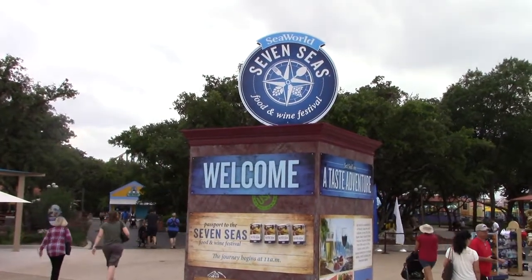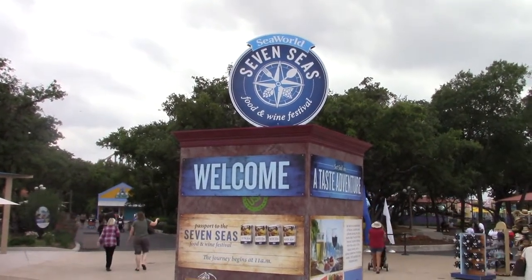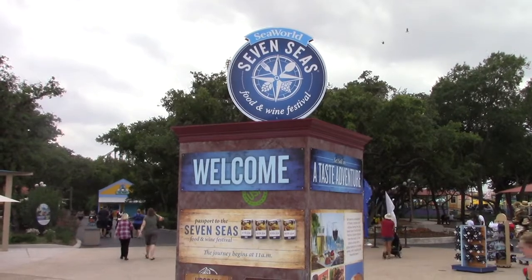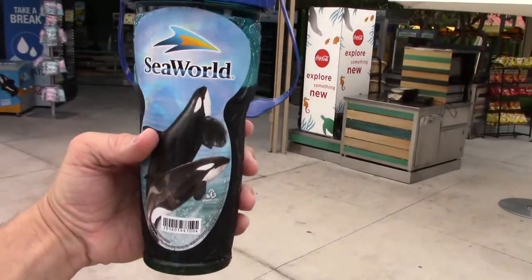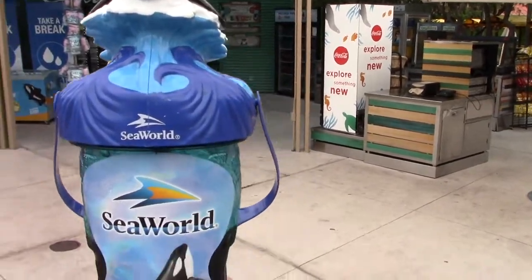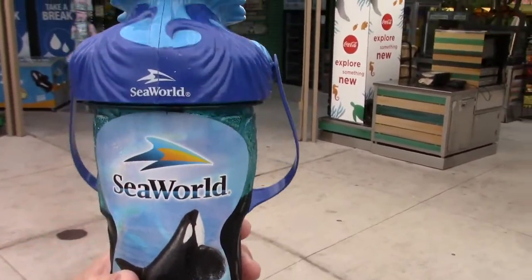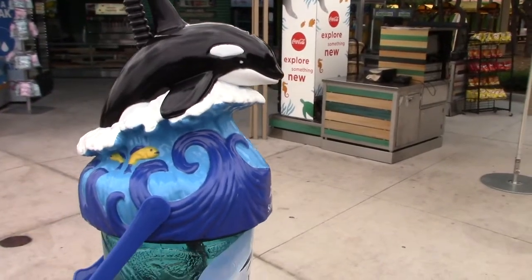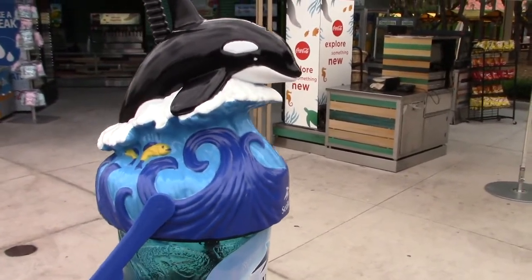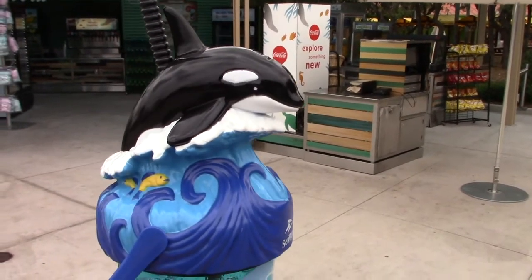Alright, at this time they are doing the Seven Seas Food and Wine Festival, so I'll be checking that out as I go around the park. I have purchased my refillable Shamu drink cup for $13.99, and I get free refills for the entire day. So that's a good bargain, and plus I have a nice souvenir to go with my trip.